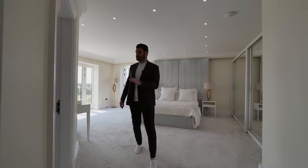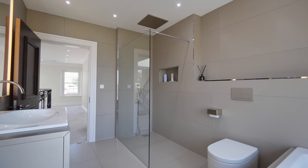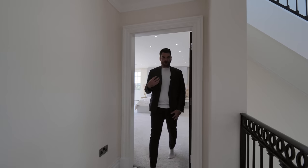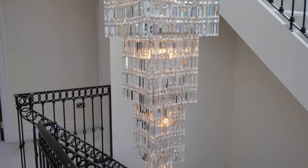Even the attention to detail, like the throws and the accent pillows on the bed, really, really well thought out. And I love the ensuite in here. Floor to ceiling Armani tiles. It's so well thought out. Everything is spacious. There's tall ceilings, new LED lighting everywhere, speaker system, and look at this chandelier. What a feature that is.